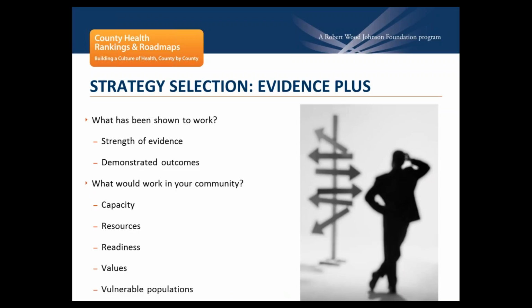However you're using this info, we encourage an approach that we refer to as evidence plus. So we believe that evidence is important, but not the only consideration. We need to think about what works based on evidence and what can work in our own communities. So we encourage the consideration of the evidence fit. How strong is the evidence, and how well has the strategy been shown to address an outcome that's of interest to you? Community fit. So how well would a strategy work in your community?